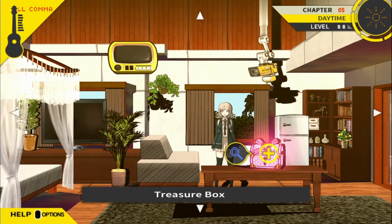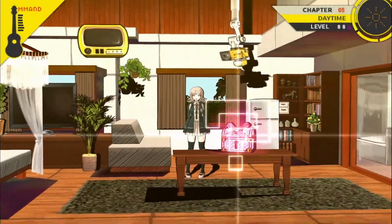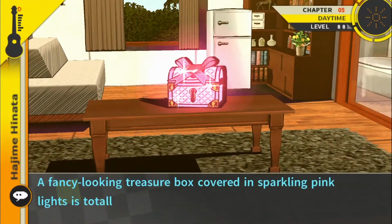Alright, I'm gonna actually look at the treasure box. It's weird, my guide tells me to look at the shelf, so maybe I do have to look at the shelf first, but let's see.